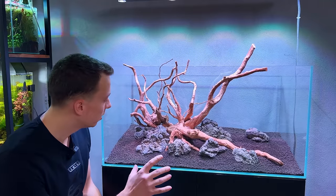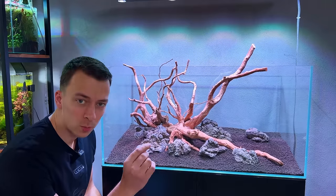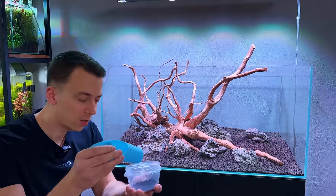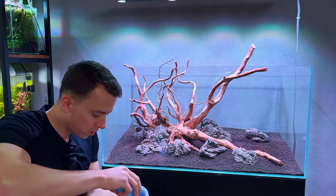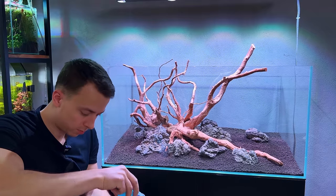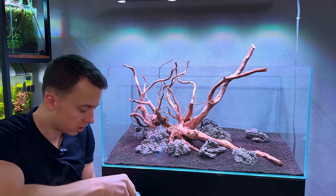Okay, everything is stuck together, but right now I do have quite a lot of that cotton pad visible. Kind of want to cover that up. So I've poured a little bit of aquascape soil in this cup. I'm just going to crush it into a very fine powder. And then we'll use that powder to cover up the cotton pads.